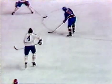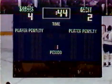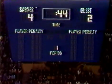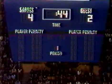Kapustin got loose. Well, he's the young fellow mentioned before the game today. He just sparkled in international competition and junior, and he's dangerous at all times. Here's the pass. He took a good pass, beat Desjardins. You can hardly fault Desjardins on a play like that, and it's 4-2. Sabres 4, Soviets 2. The Wings coming back with 44 seconds left to play in the period.